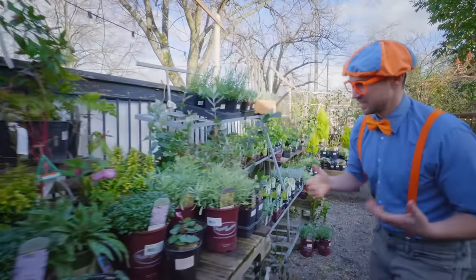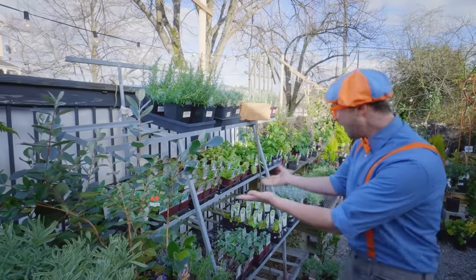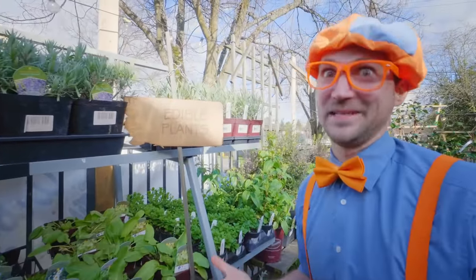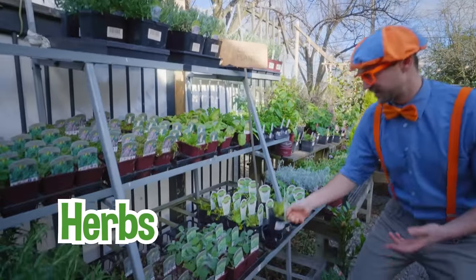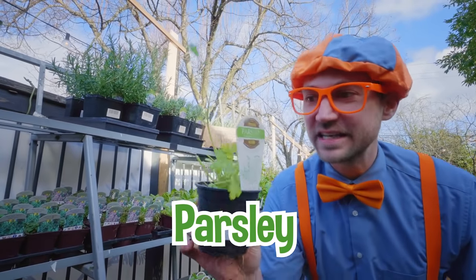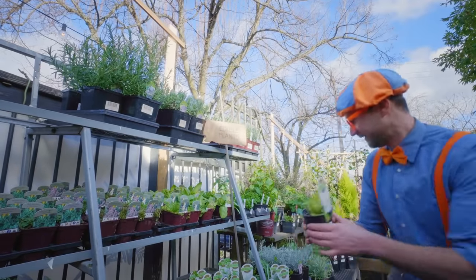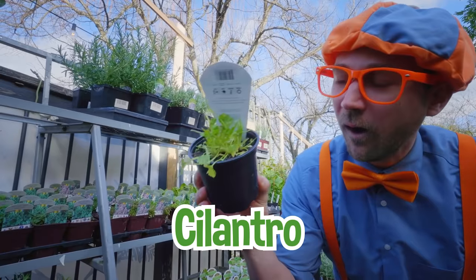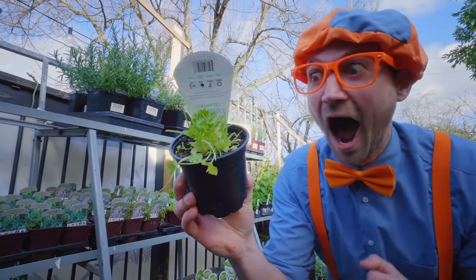I love plants because they bring so much great oxygen to our planet. Oh, hey, these are edible plants. That means you can eat them. Yum. There's a lot of herbs here, like this. Check it out. That's parsley. Yeah, you've probably had that in some of your food before. And then some cilantro. Oh, looks like a little animal ate some last night.